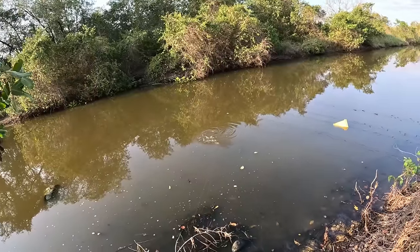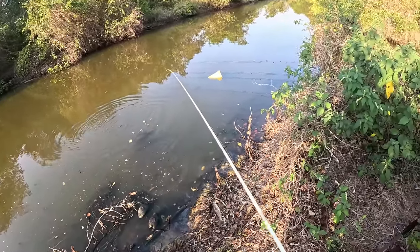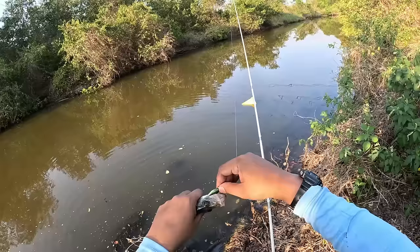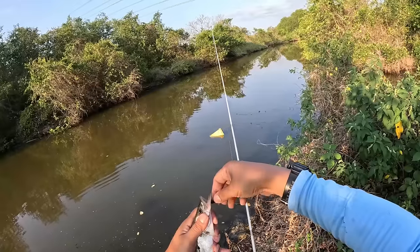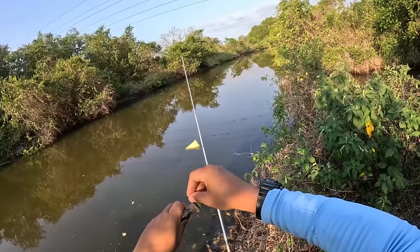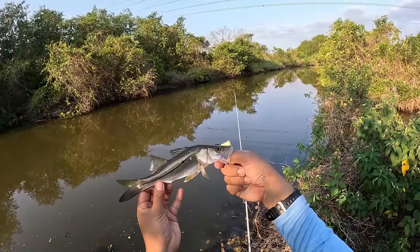Oh no, bigger. Hey, acrobatics. Oh yeah, he might be the biggest so far. He might be the biggest so far. Oh, that's a good sign. This is crazy. You could just walk in the bush and catch fish after fish. Biggest one so far.